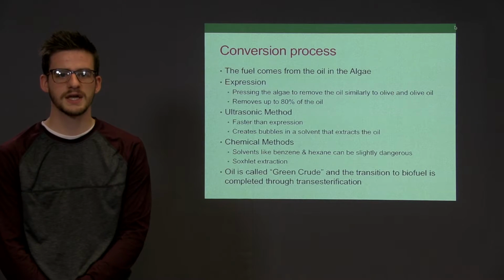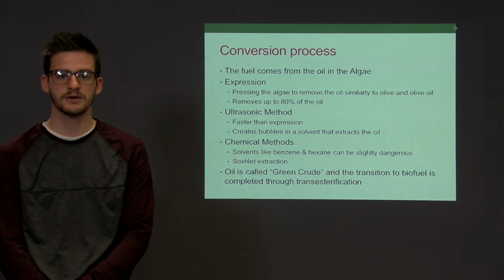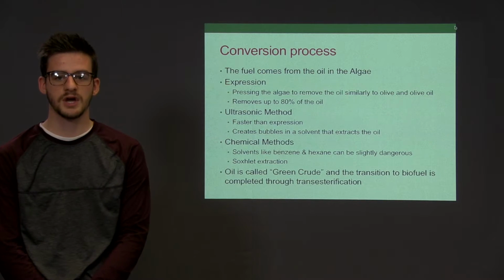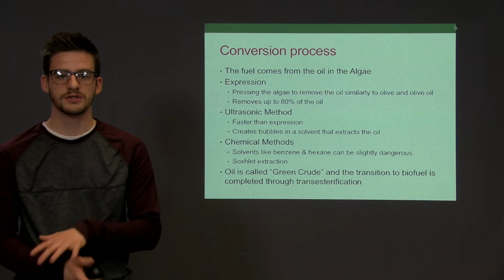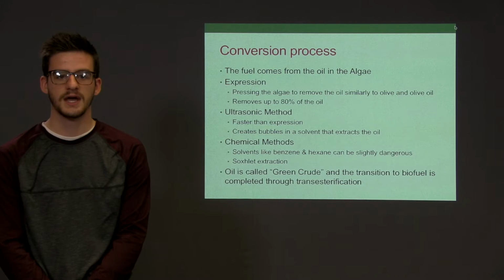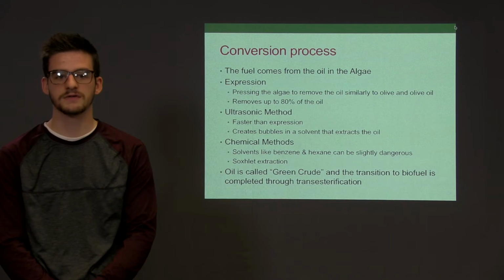The conversion process is, there's many different ways, and there are mechanical and chemical methods. The two most common mechanical methods are expression, which squeezes the algae to take the juices and the oils out of it, and is very similar to how olive oil is produced by squeezing olives.